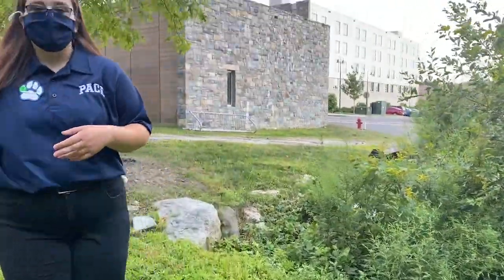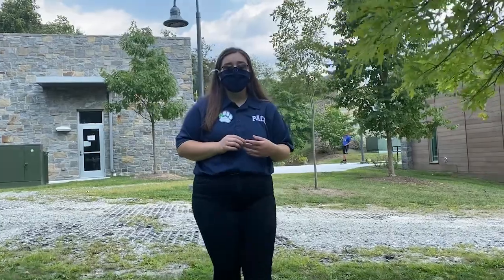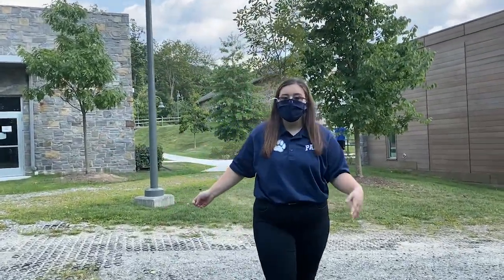So PACE offers degrees for majors in environmental science and environmental studies, in addition to having one of the top-ranked environmental law programs in the entire country. For the students in these programs, there are tons of different research, volunteer, and work opportunities for them, such as working in the garden, tending to all the agriculture we do have.